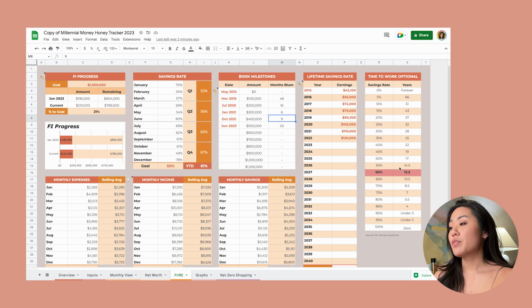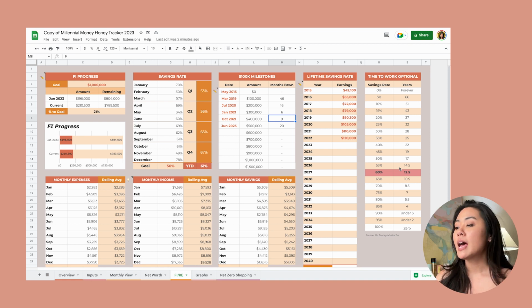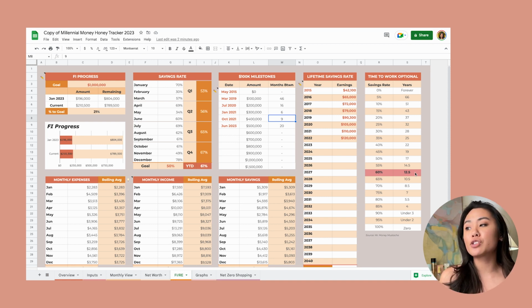And then this graph I just added, I really like it. It's the time to work optional, based on the Mr. Money Mustache blog post that truly changed my life, called The Shockingly Simple Math Behind Early Retirement. It highlights where you are and how long it will take to work based on your current savings rate. For this dummy data, we have the year-to-date savings rate at 61%, so you're in the 60% range, which is about 12.5 years to becoming work optional.